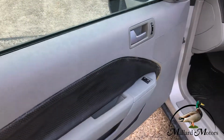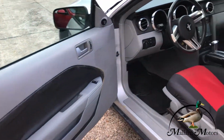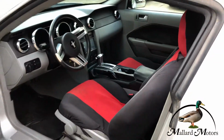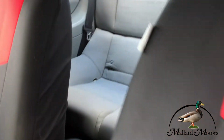You got power locks and power windows and power adjustable side mirrors, manual seats. Give you a look at the back seat back there.